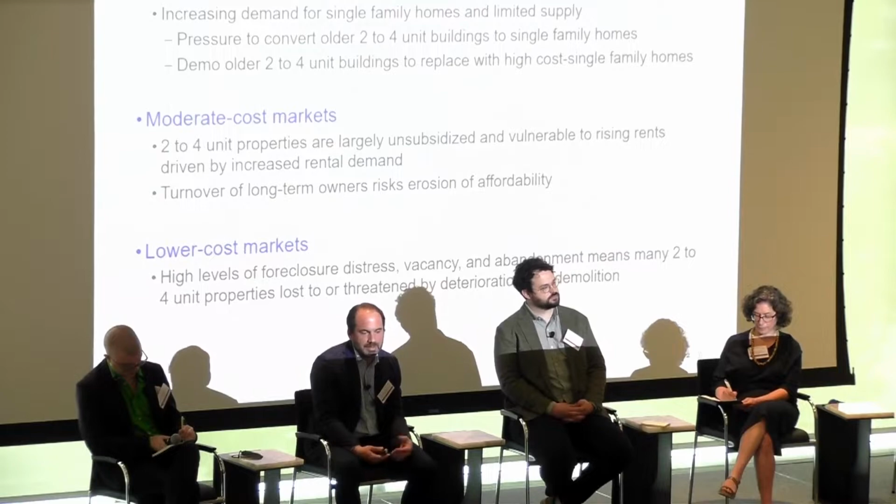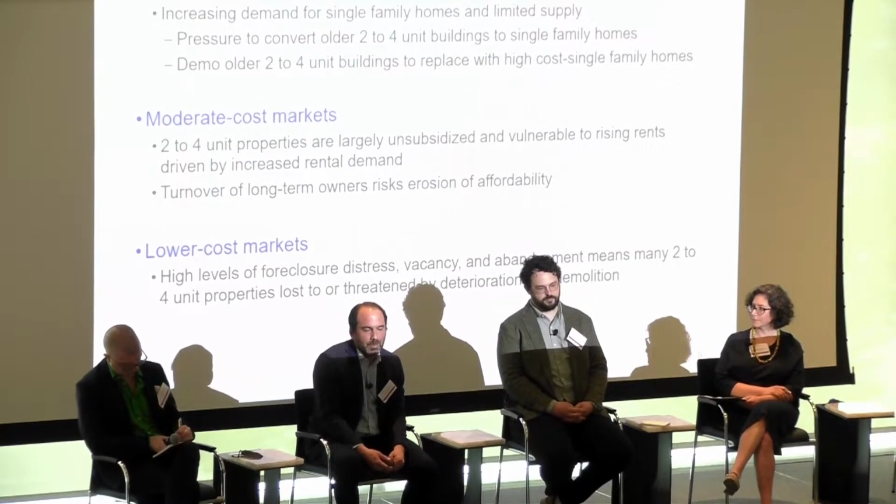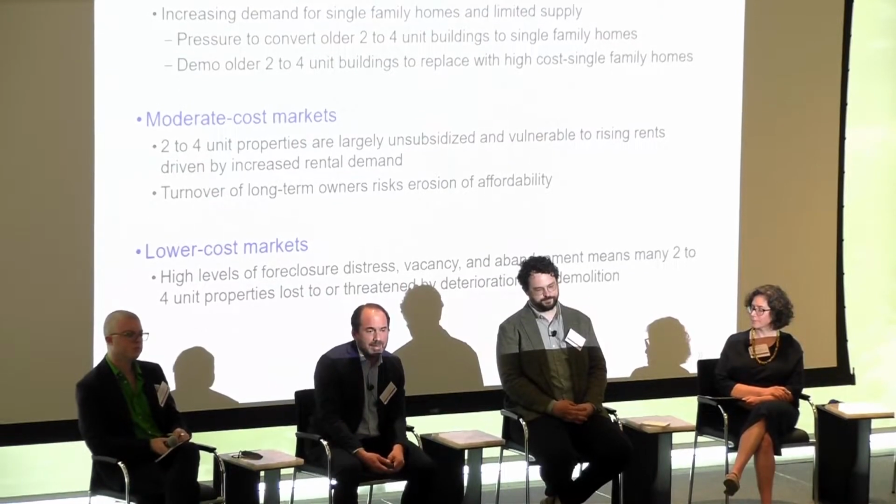And then in lower cost areas, you still have a lot of 2 to 4 unit buildings, but the legacy of the foreclosure crisis, disinvestment, and high levels of vacancy means that those properties are often more likely to be at risk of being abandoned and demolished and just lost from the stock entirely. So we did some data analysis to try to determine if this is right. This is a chart showing the loss of 2 to 4 unit properties in different neighborhood market contexts between 2013 and 2019. Essentially what we did was look at data from 2013 from the Cook County Assessor, looked at properties that were classified as a 2 to 4 unit building, and fast forwarded to 2019 to see, was that classification still the same?